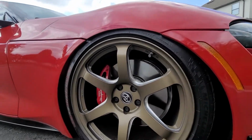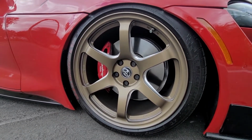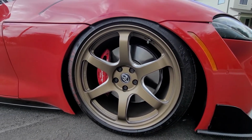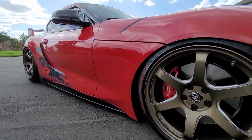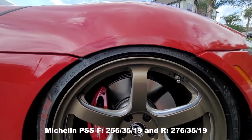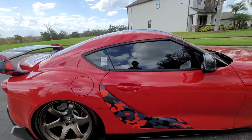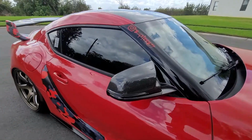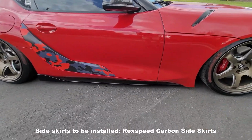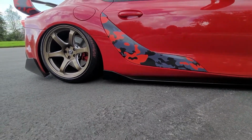Moving on to the side, as you can see here, we got some Titan 7 TD5 wheels, which are lightweight wheels, and they're forged as well. I love the actual look of these. They fit really well in terms of the color matching the red. These are wrapped in the front by 255/35/19s. In the rear, they're wrapped by 275/35/19s. A lot of stuff was done to this. So you'll see over here, there are mirror caps added as well. Side skirts are coming, but they haven't been installed yet. Just look how low this thing is. It's incredible. I love it.